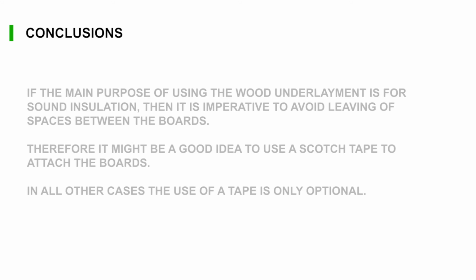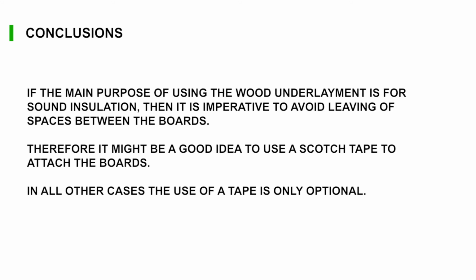Conclusion. If the main purpose of using the wood underlayment is for sound insulation, then it is imperative to avoid leaving spaces between the boards. Therefore, it might be a good idea to use Scotch tape to attach the boards. In all other cases, the use of tape is only optional.